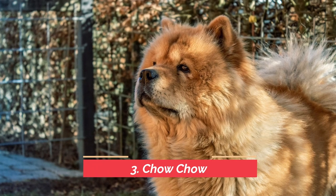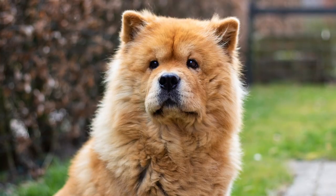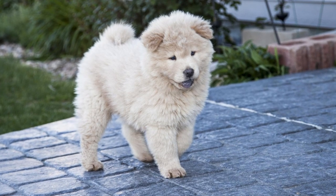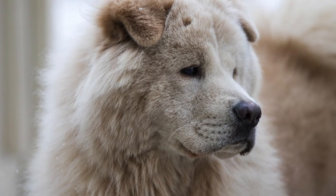Number 3 dog that looks like a bear is the Chow Chow. Chows are one of the oldest dog breeds. They're featured in artifacts dating back to 150 BC. Today, they're fluffy family dogs, standing up to 20 inches tall at the shoulder and weighing 70 pounds.